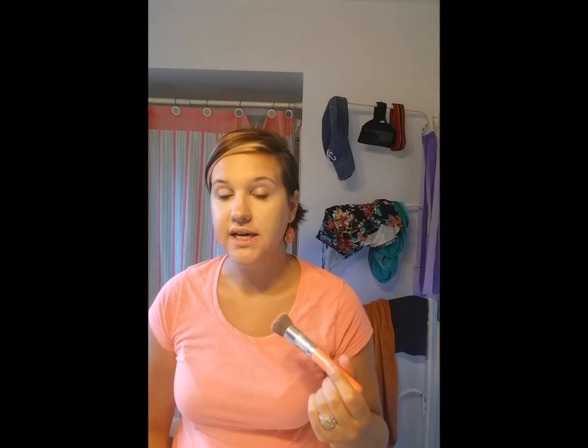I like to use a flat, stiff brush for my foundation. I feel like it spreads it evenly, more so than when you use your fingers. It keeps your oily fingers from getting on your skin. That's just me. This is not necessary, but if you're planning on doing your makeup every day, I would say use a brush, if for no other reason than to keep the oils from your hands off of your makeup, which just kind of messes with it anyway.